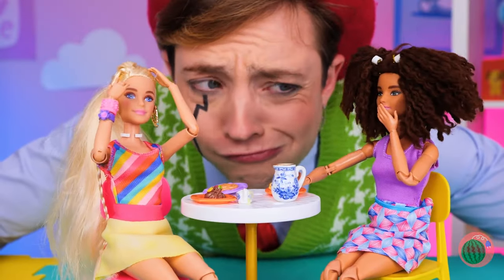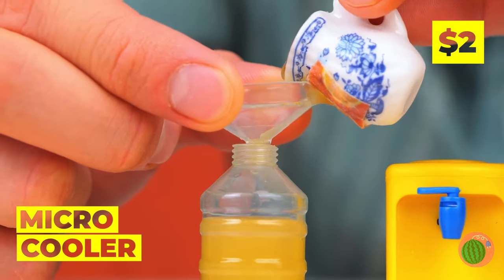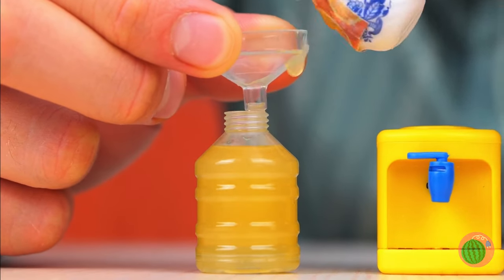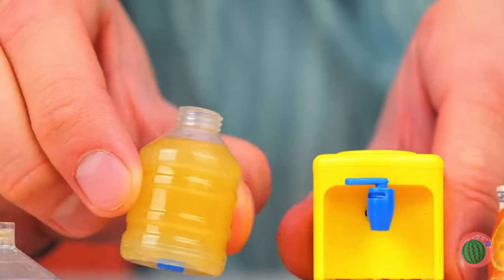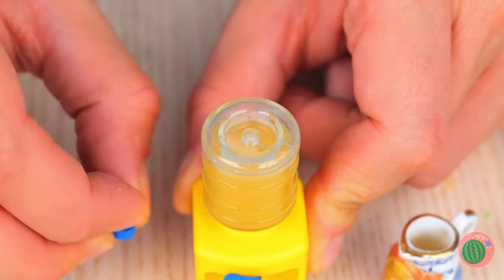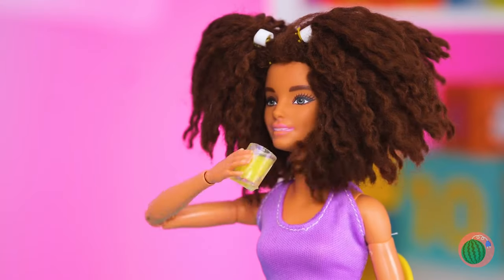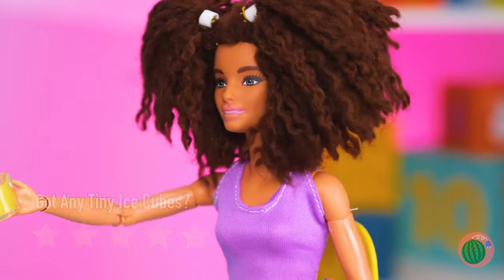As for the drinks, maybe this guy has a solution. Yeah! This micro cooler saves the day. Get them while they're room temperature. One drop, two drops, and there you have it. Courtesy of the mini cooler.